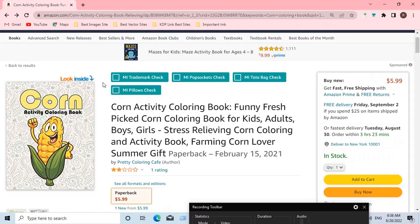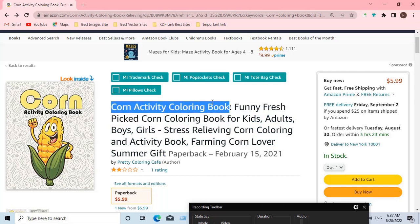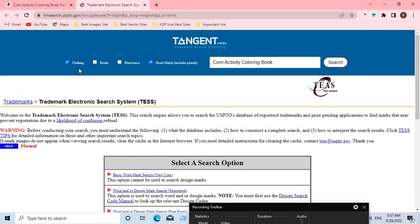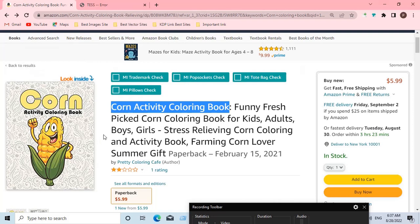Now we can check out trademark and copyright also. Corn. Okay, no trademark records are found for this niche. So there is a safe niche to work on Amazon KDP.